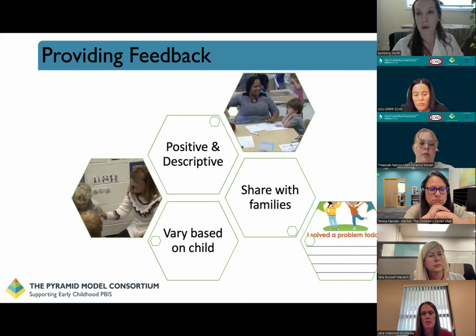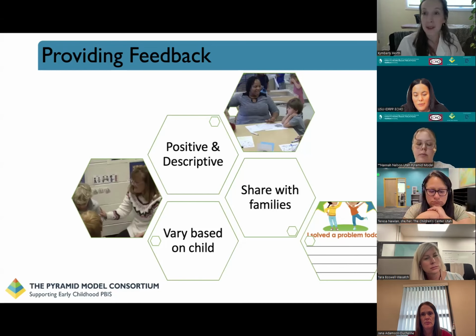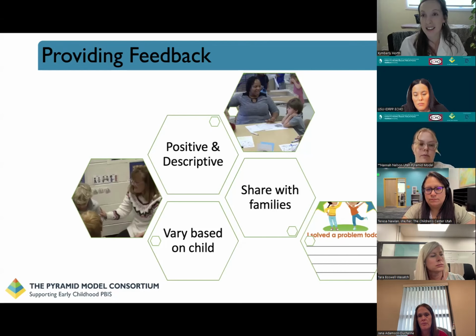We know the power of positive descriptive feedback as an opportunity to continue to build that relationship with that child or those children, as well as instruct what your expectations are. So we want to make sure that the feedback that we provide is positive and descriptive. Positive is that we're emphasizing what we do want to see, and it's descriptive enough that that child understands exactly the situation and behavior that you're talking about. And if anyone else is listening, they understand that expectation as well.